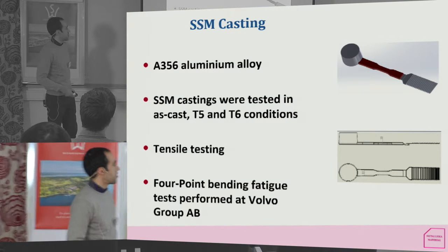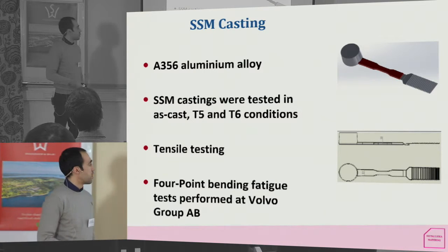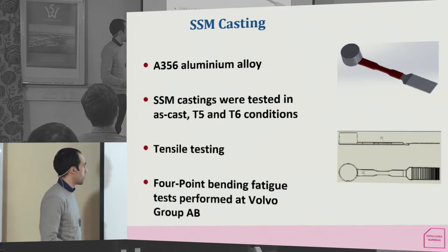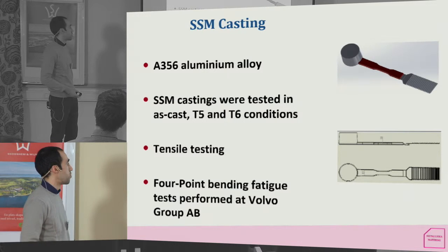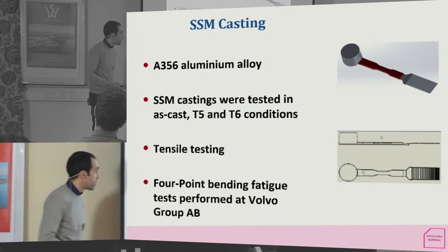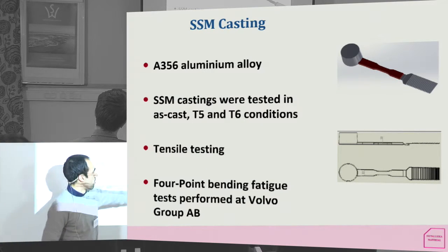In some of the castings, T5 and T6 heat treatments were applied, and then we performed tensile testing and 4-point bending fatigue tests, which were performed at Volvo Group, to have fatigue data and mechanical properties data. This casting presents 10 millimeters thickness and 20 millimeters width in the section tested here.